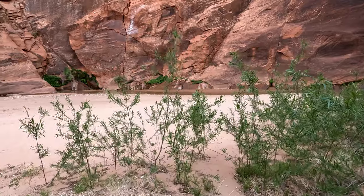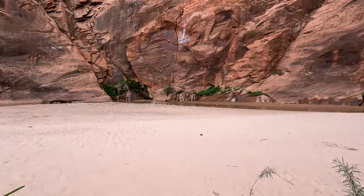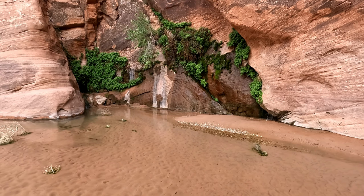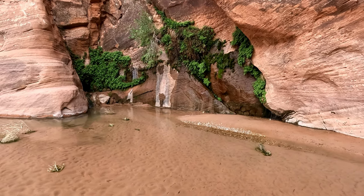I'm gonna walk down to Big Spring and show it to you. Take a closer look at the water sources. So I'm just across the water looking at Big Spring. There's a spring on the left and on the right. So let's take a closer look at each of those.